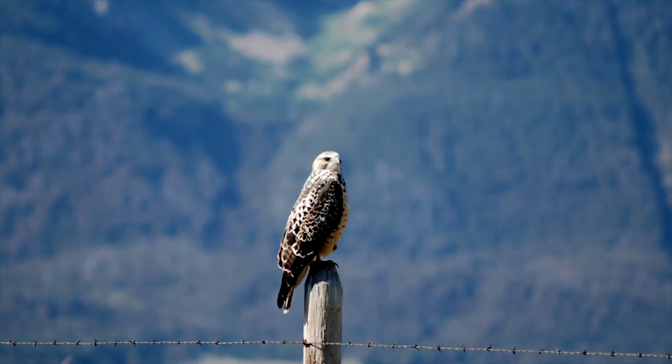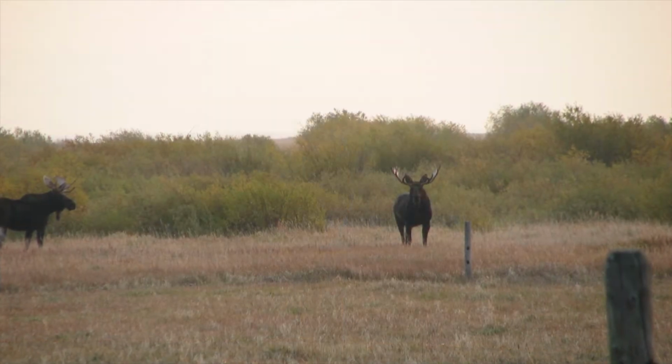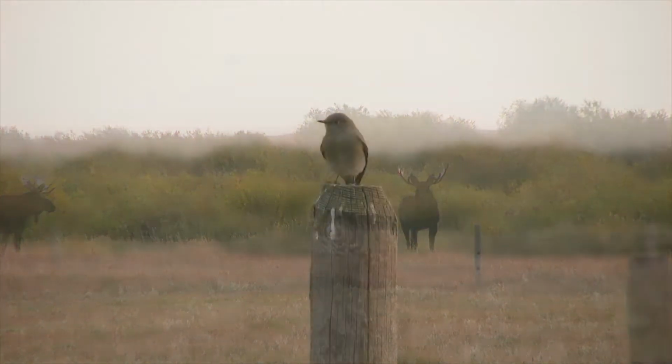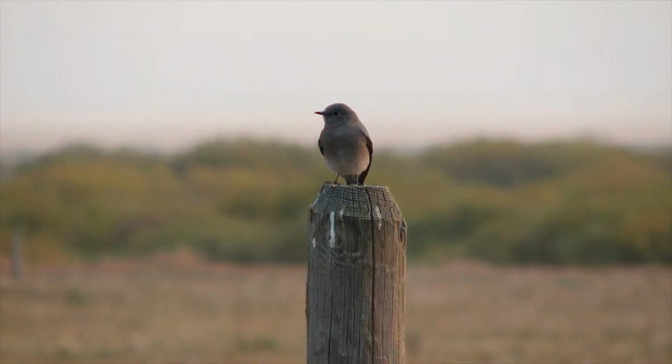When we walk out to Sparrow Pond in the morning for half an hour at sunrise, we are headed out to the pond to see waterfowl, but on the way we might hear sandhill cranes calling, we might see a moose or a fox or a badger. There are wolves and grizzly in the mountains. It's a remarkable place, and you never know what you're going to see.